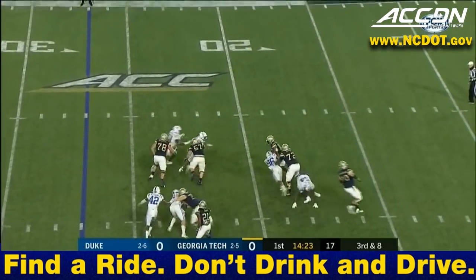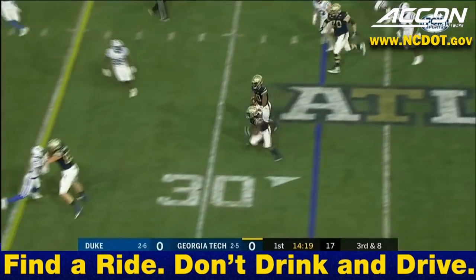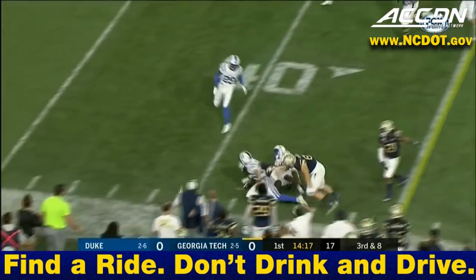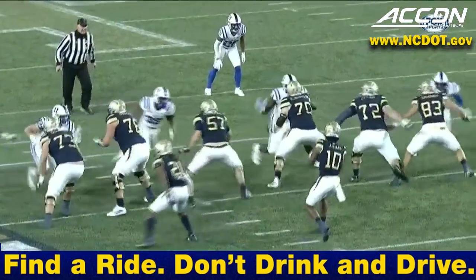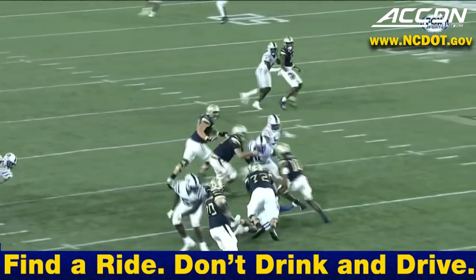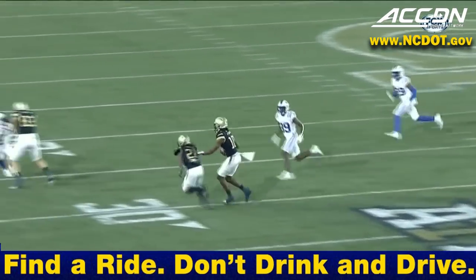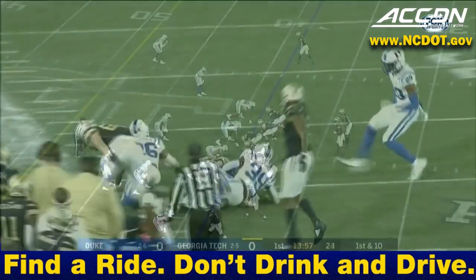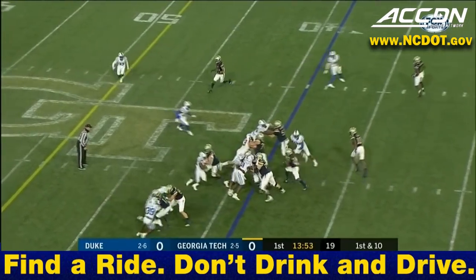Sims in trouble. Tries to get away and does so. Kept his footing. Looking for the first down and more. Jeff Sims. And he runs right through the arms of one of the best sackers in the land. Look at Rumpf separate, get off the blocker, but it's all for naught. He misses, and then Shaka Hayward misses his fresh set of downs.